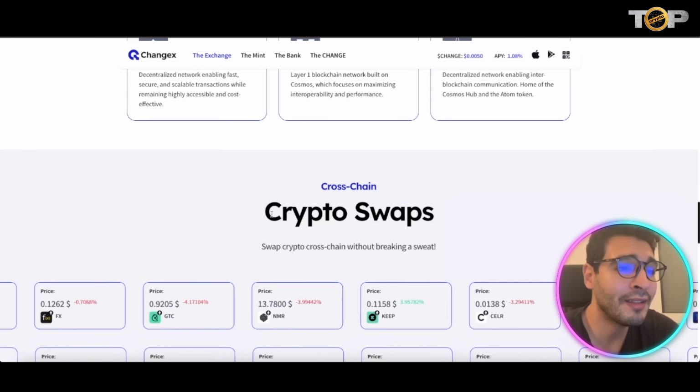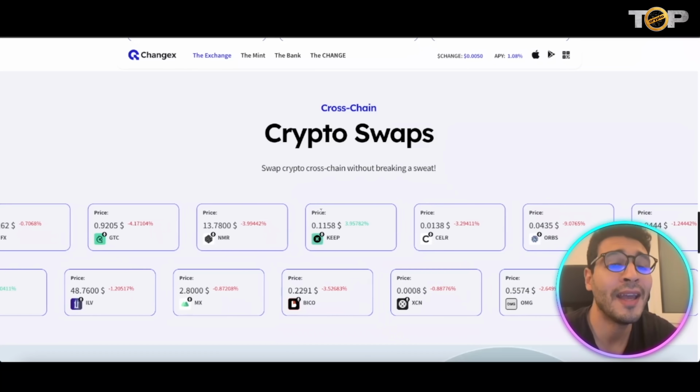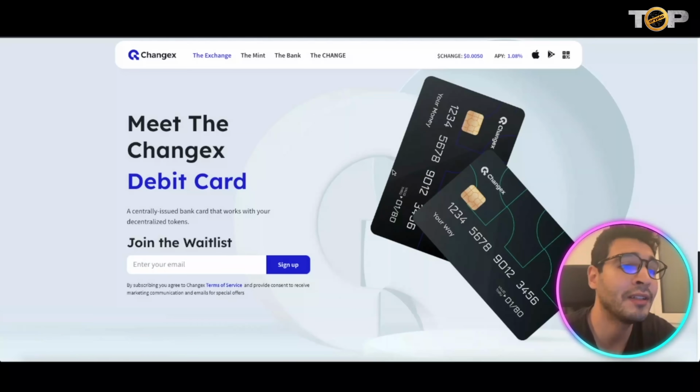And here you will find the crypto swaps that you might need to have a look at. Everything is just moving in front of you. At a glimpse, you can get yourself oriented and ready to go.